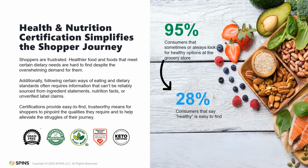95% of consumers seek out healthy items at a grocery store, but only 28% say that it's easy for them to find these products. It should not be a stressful situation for shoppers to manage a healthy lifestyle, and they really deserve to feel confident stepping foot into a grocery store. If someone were having friends over for dinner and their friends were following a plant-based diet, but they had little to no knowledge about what goes into this diet, they could easily locate a certified plant-based seal on products that would give them that confidence and that extra push that they need to both purchase and prepare this item for their guests without having to worry about the details.